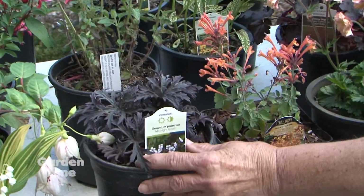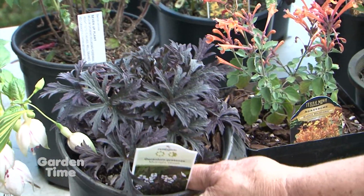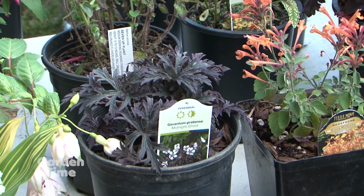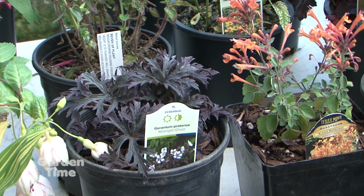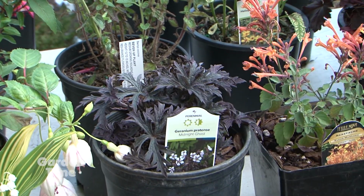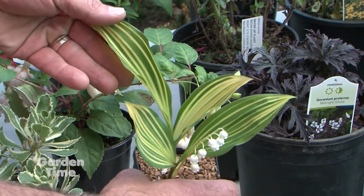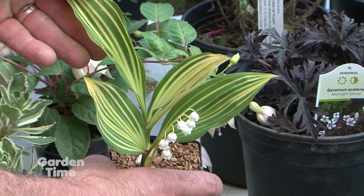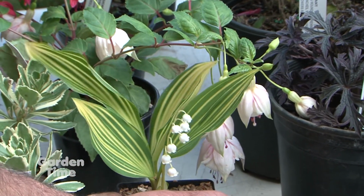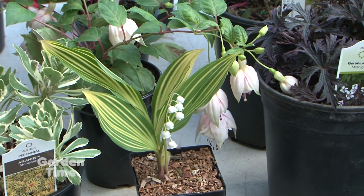Yes. This is Midnight Ghost. It's a geranium, and look at the color of that foliage. There's also one that we have that's called Boom Chocolata. It has blue flowers. So you get beautiful foliage all the time with this dark foliage, and then great flowers on it. And then this little guy there, I love the foliage on this. Yes, there's a lot of lily of the valley. This is a really nice variegated lily of the valley. It will spread, so if you've got a woodland area, you want it to go natural, that's it.